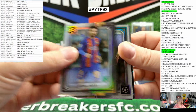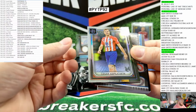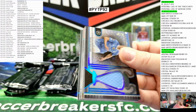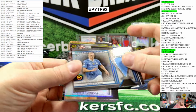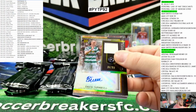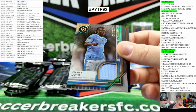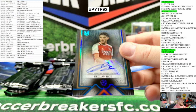It's Leo. Cesar Aboqueta. Shorted there. Almiron to 75. We got a Holland 75 patch. David Turnbull patch auto to 50. Jeremy Doku to 199. And a Declan Rice to 75.